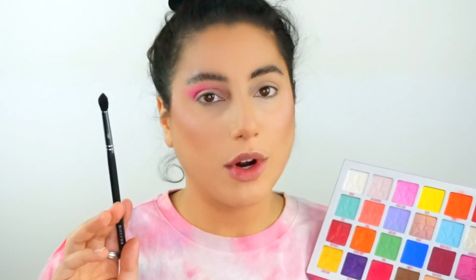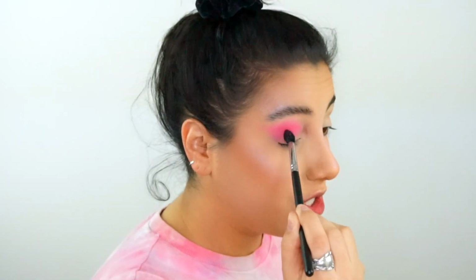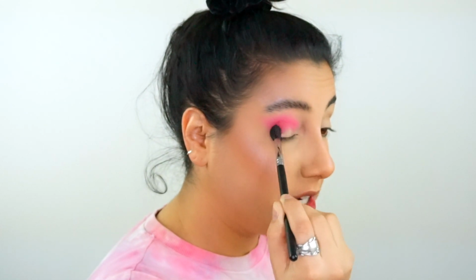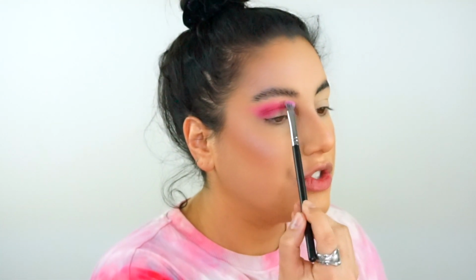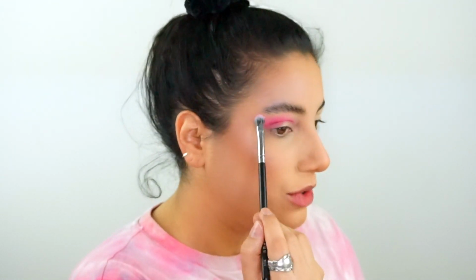So then on the same Morphe M330 precise blending brush, I'm gonna dip into the shade Raspberry just to darken up that crease even further and make it pop. And I'm really just focusing that on my outer corner, not bringing it up too far or into my crease too far. So now I'm going back in with the first brush that I used, that I put down that bubblegum pink shade, and I'm just gonna lightly go over the edges just to brighten them back up a little bit because they kind of get lost once you put on those darker shadows.